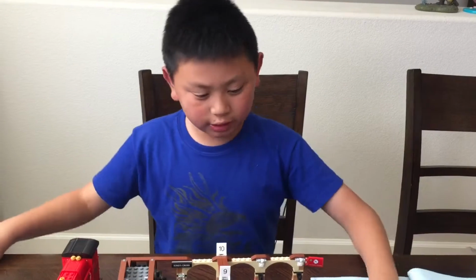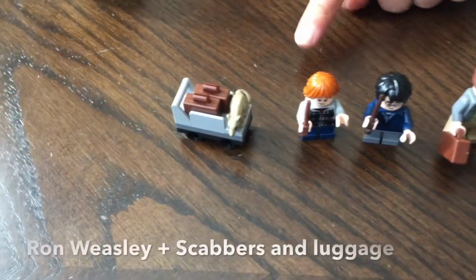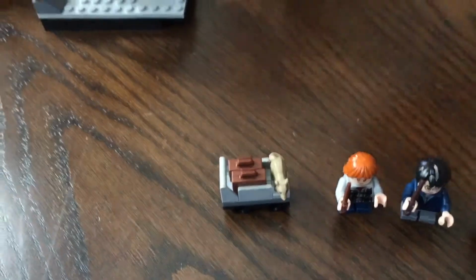So now we're over halfway done. So let's see what we got so far. First, our characters. We have Professor Lupin, Harry Potter, and Ron. And he also has his luggage, which includes his rat Scabbers and 2 suitcases.